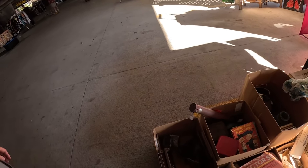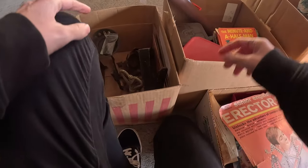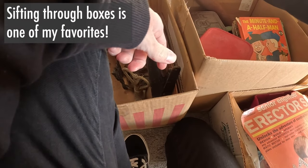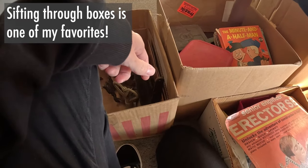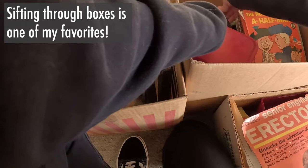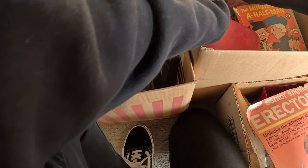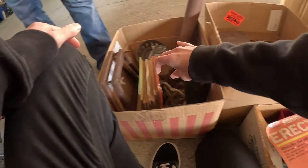Oh, Elena, look at this, I love a good box. Oh, I love digging through a box, let me tell you what. Mom's here, y'all. She loves a good box, too. Box digging? Yeah, box digging. I know, I'm trying to get in there. I just can't.